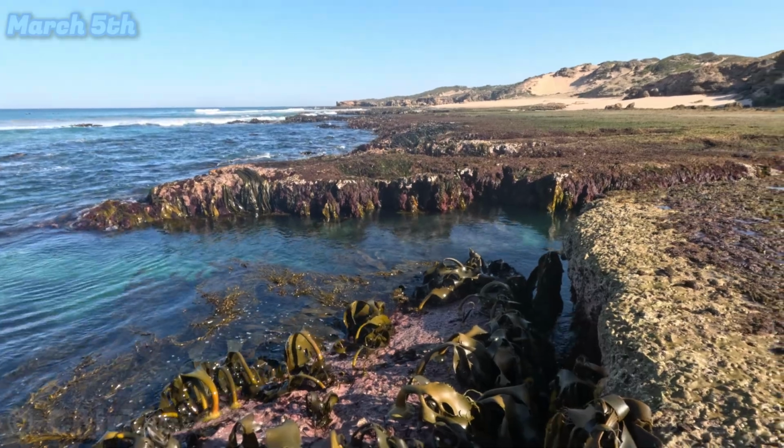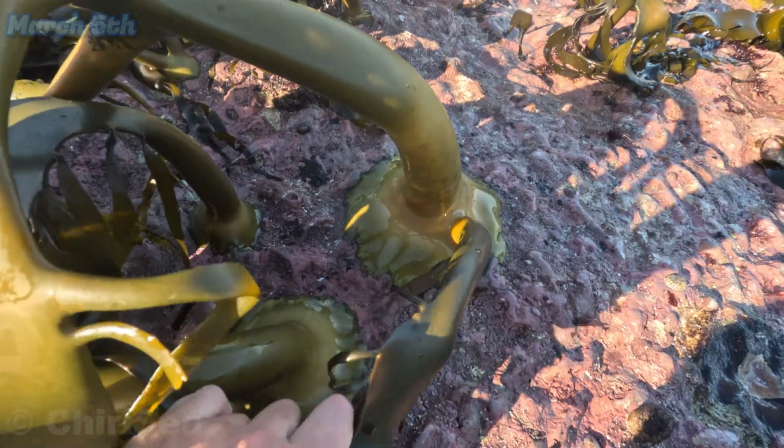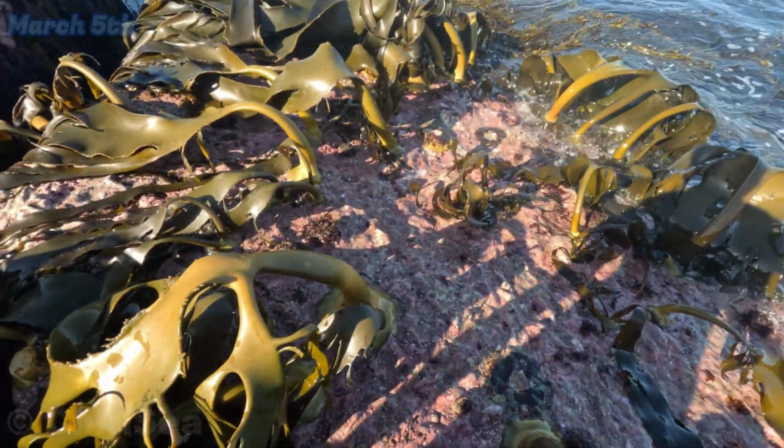Oh, here we go. Now that's a big boy. I'll get down there, hang on. Wow, look at that. That's massive. That's a fat holdfast.